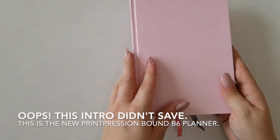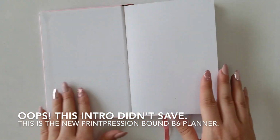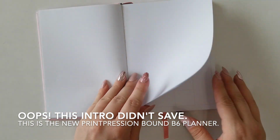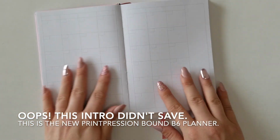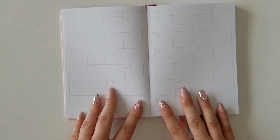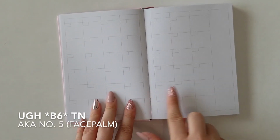All right, so this is the same color and everything as the PP Weeks that I already have. So you've got your blank page. This will be covered in washi soon enough, I'm sure. Your name page, more blank pages, and then you've got your 12 months. This layout looks very similar to the basic simple font Annie Plans monthly inserts that I was using when I used B5TN. So I like that.